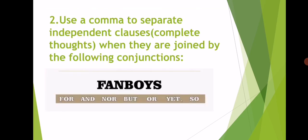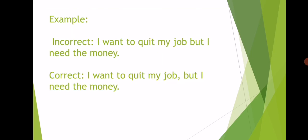Number 2, use a comma to separate independent clauses, complete thoughts, when they are joined by the following conjunctions: for, and, nor, but, or, yet, so. When these words are used as conjunctions, usually in the middle of the sentence, we have to use a comma to separate the independent clauses. These FANBOYS are the way we can remember.